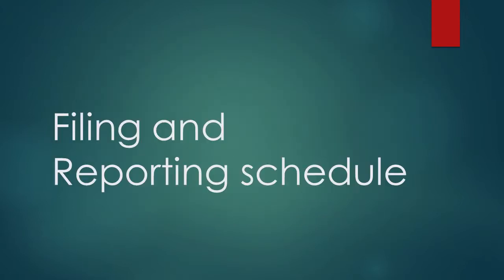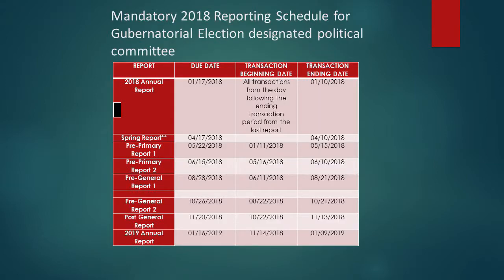Filing and reporting schedule. All political committees are required by law to file these campaign finance reports. They are the 2018 annual report, and the pre-primary 1 and 2. If you do not close at that point after the primary election, then you will be required to file the pre-general 1, pre-general 2, post-general, and then finally the 2019 annual report.